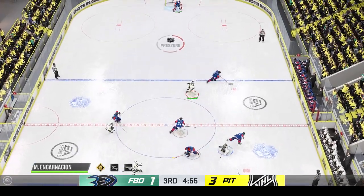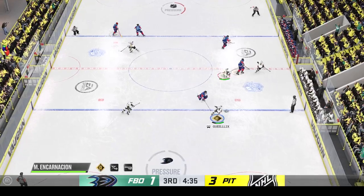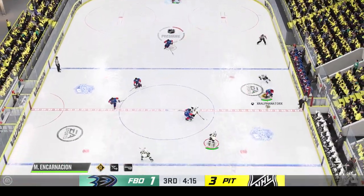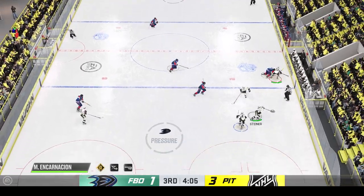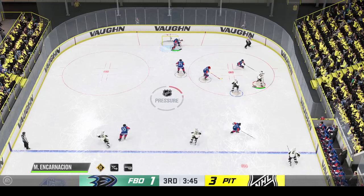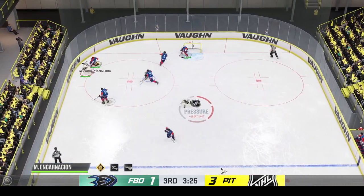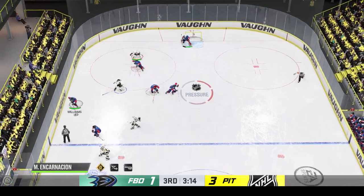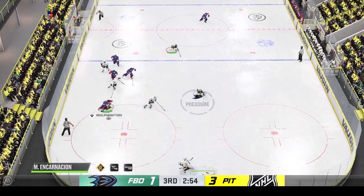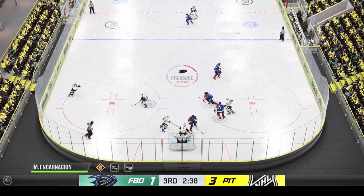Pittsburgh's got possession here in the neutral zone. Moves it to Michael. Nice hit on the play there. Here they come. Down the left side on the attack. Pittsburgh's got the puck against the boards. Takes a shot. Oh, how did he keep it out? What a blocker stop by Wagner. Great positioning by the goaltender to redirect it to the corner, getting it out of danger.